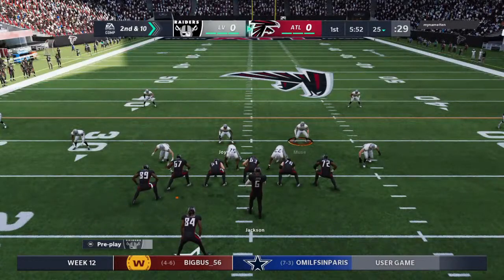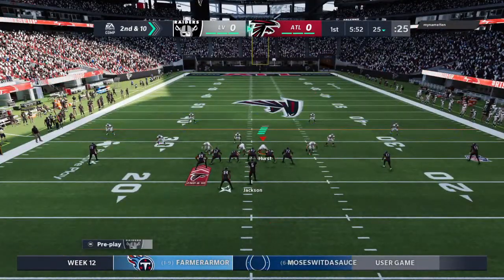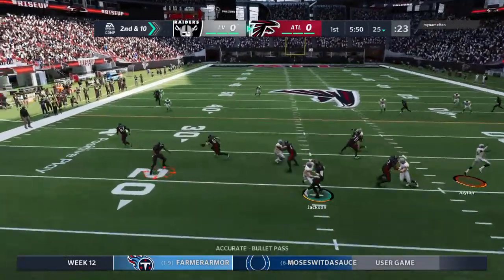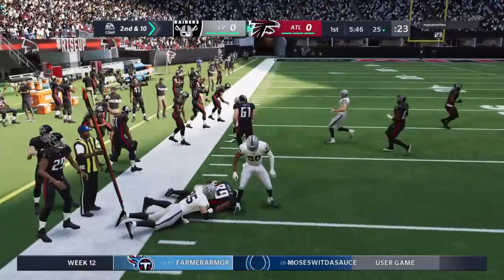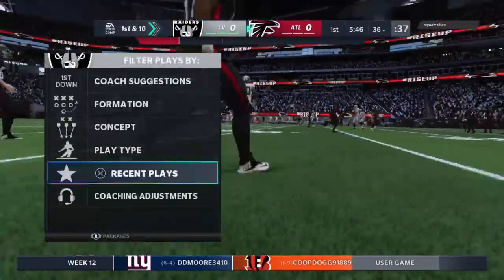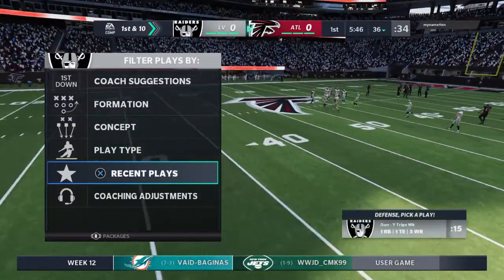An incomplete pass leads to second and 10 from the 25. To throw again, Jackson. And a quick throw here, that's complete. And he takes us beyond the 35 before going out of bounds. Rookie to rookie on the hook up there, and it's a first down. First and 10 at the 30.